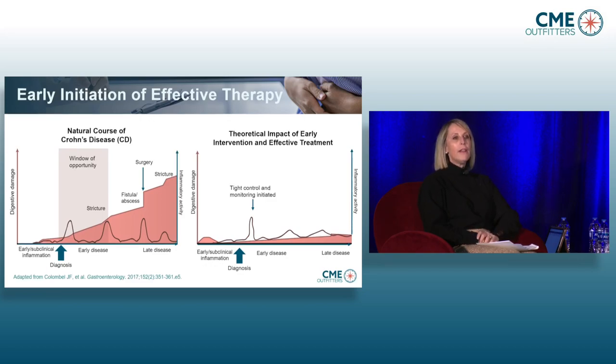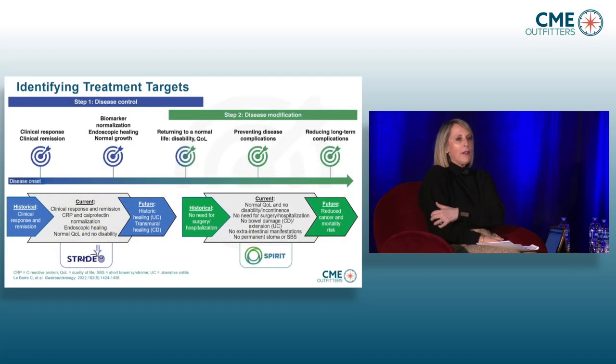But what we do know is the earlier we can control inflammation, the less bowel wall damage and the fewer surgeries. We're going to walk through some of the data we have on outcomes with mucosal healing and the idea that not only do we have to get in early when managing these patients, but also tightly control it once you get there. So you have a target, and we'll talk a lot about treat to target in just a sec, but you have a target, but how do you keep them there?